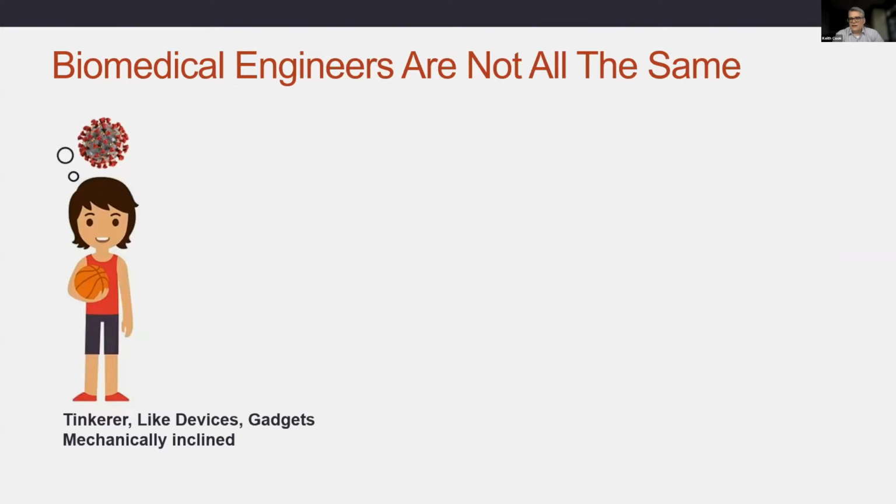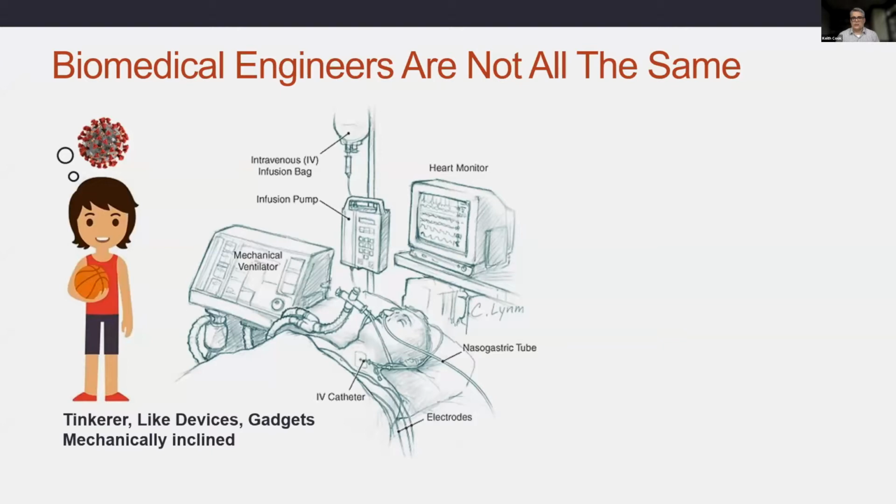Now, here's another example of a biomedical engineer, and let's call her Emily. So Emily is interested in different things. Emily is a tinkerer. She really likes devices, gadgets. She likes working with her hands, and she's very mechanically inclined. So Emily is addressing the same problem, COVID-19.